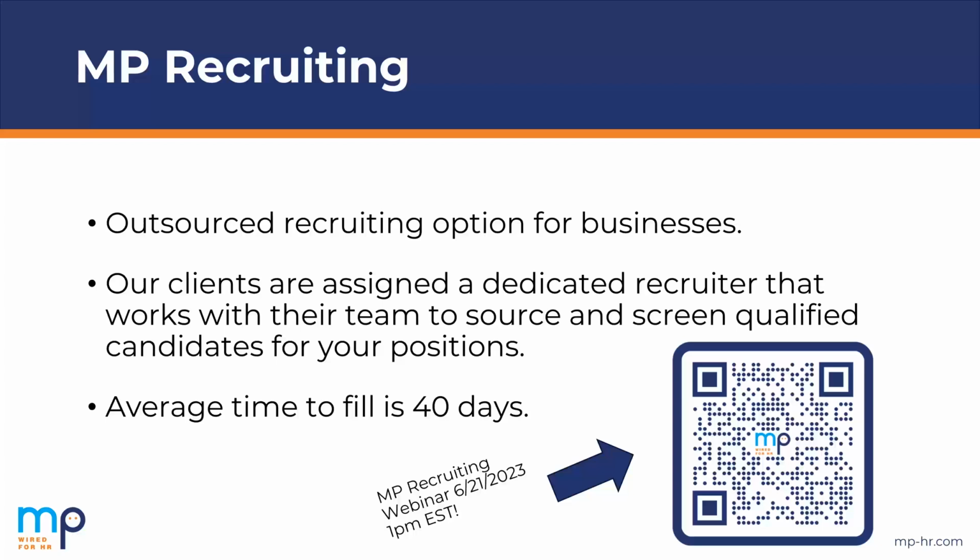I'll point to that QR code in the bottom right. We have a full MP recruiting webinar on June 21st, 2023 at 1 o'clock Eastern time. If you scan that QR code, that'll take you right to the registration page. You'll register, get the link the same way for this one. And our director of recruiting sales and then our VP of recruiting will be on that webinar to walk you through how you can benefit from partnering with MP recruiting and kind of the overview and much more in depth of what our recruiting service does.